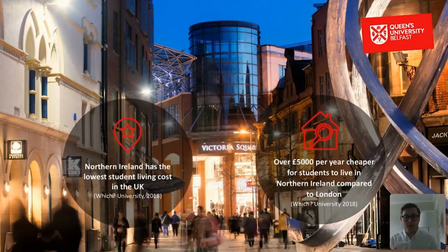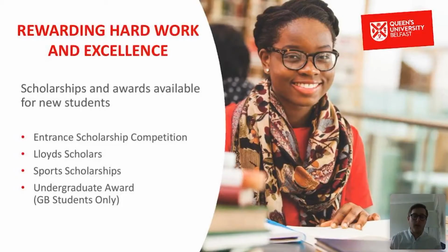in London, for example. So if you did choose to go and study in London, then you would have to find that £5,000, whether that's through working or extra funding. Whereas here at Queen's, you do get more for your money within Northern Ireland itself. On top of that affordability aspect, we do also look to reward hard work and excellence.